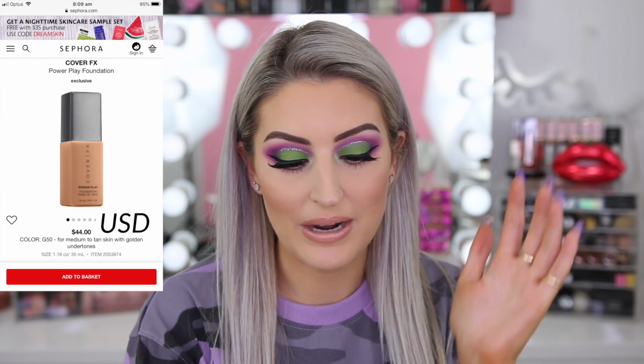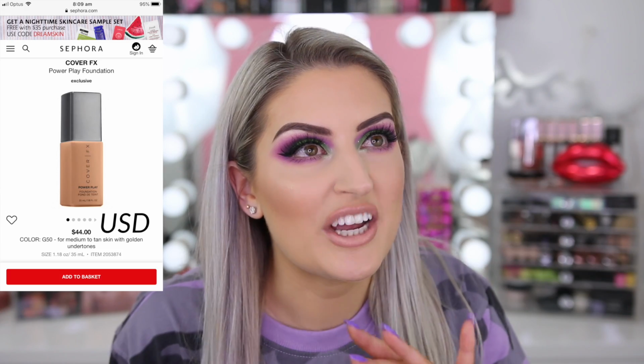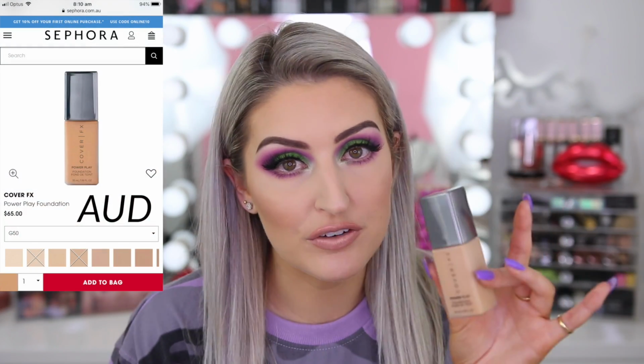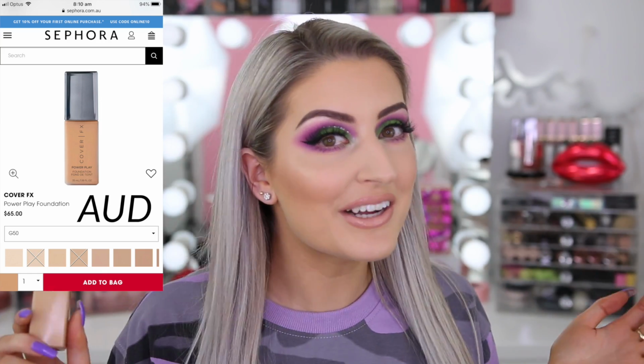But yes, so it's a Cover FX Power Play foundation. So I just reviewed this and I was shook. I couldn't believe how beautiful this foundation looks. I mean, you guys can see my skin now and I think it looks pretty good. But this just applies so nicely. I actually really like how this applies with a sponge.